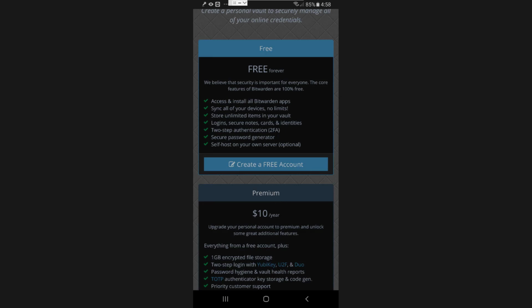Now, if you wanted to do that with Warden, you would have to pay for the premium version, but again, it's less than $1 a month, so it's not very expensive at all. And $10 is a very reasonable investment and really just a donation to the company for what they're actually offering here, versus with LastPass, I think it's over the $40-ish range for many of their plans. So there's definitely a huge cost-saving advantage there if you were going with this.